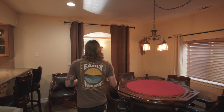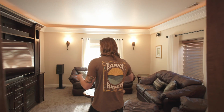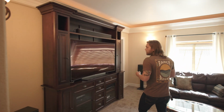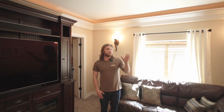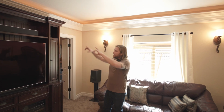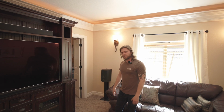And then you've got kind of a theater room back here as well. They've got it hooked up with surround sound. They got one of these really fancy curved TVs right here. If you were to buy this house, you could put like a projector right there and then a white canvas right there, or projector screen.